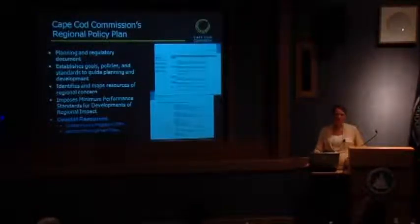And we're proposing to expand that section in the revision of the RPP in 2014 to include processes for sediment management plans.